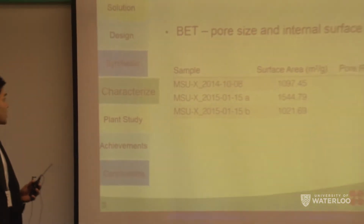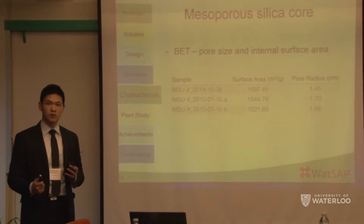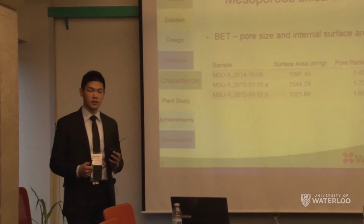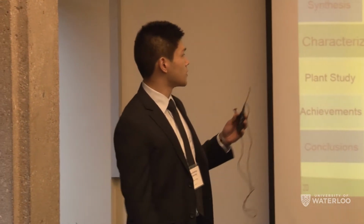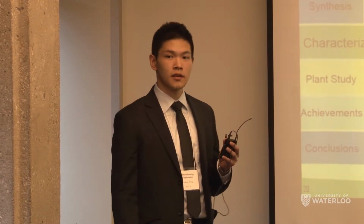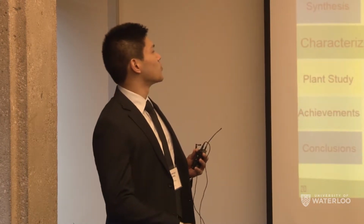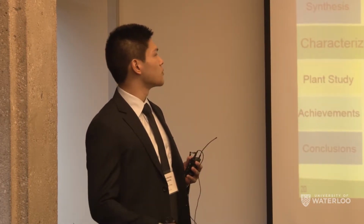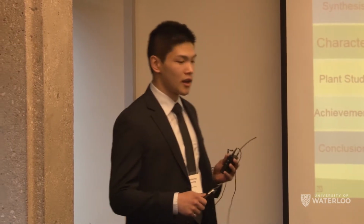So next, we set out to get an idea of how much fertilizer we should be able to load into the silica. So we did nitrogen absorption measurements, and we figured out that the surface area was at least 1,000 meters squared per gram, and also that the pore radius was around 1.5 nanometers. This satisfies both our customer requirements for surface area and radius.